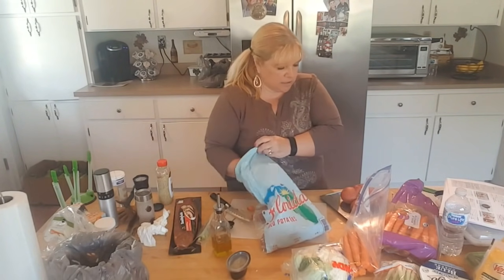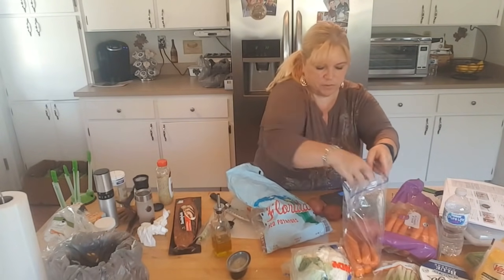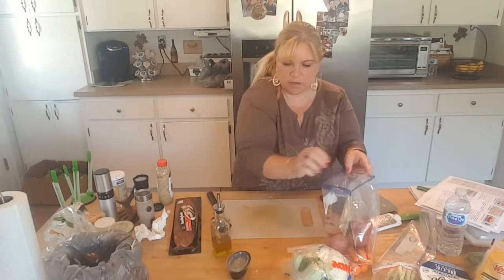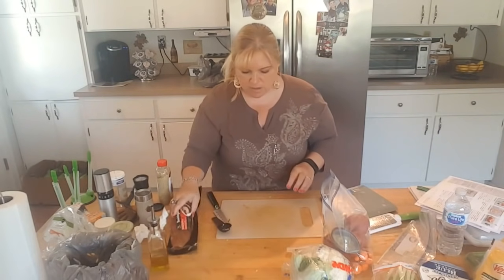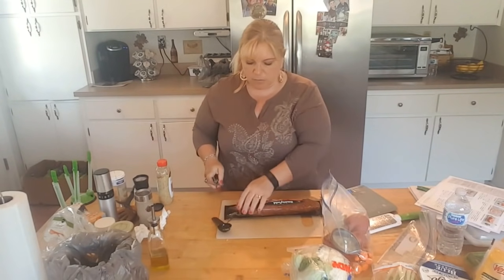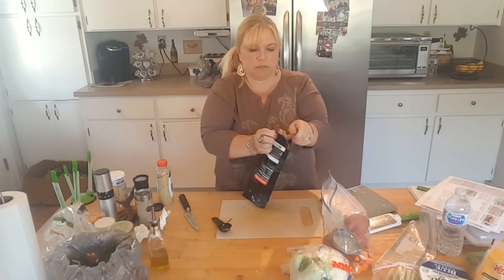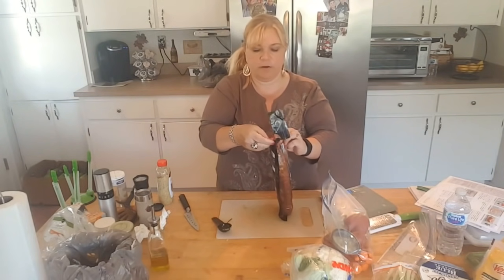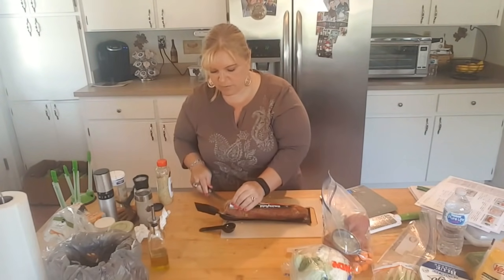Alright, so that's good. That's about 15 ounces. So we're going to put those in the bag. And then we're going to put our green onion in the bag and our topping. I'm actually using the Smithfield pork tenderloin, and this is more than I need, so I'm going to freeze some of it for another night. I'm just going to cut it in half and freeze the other half.